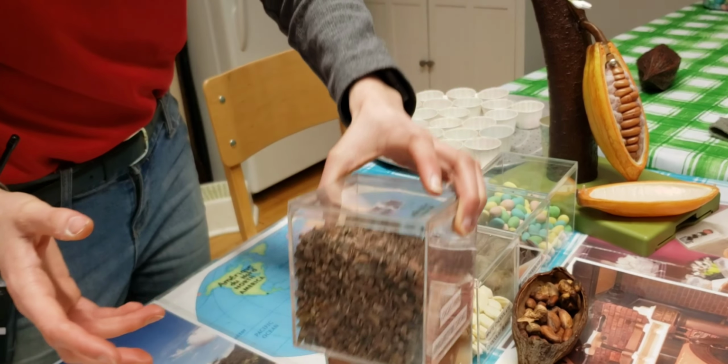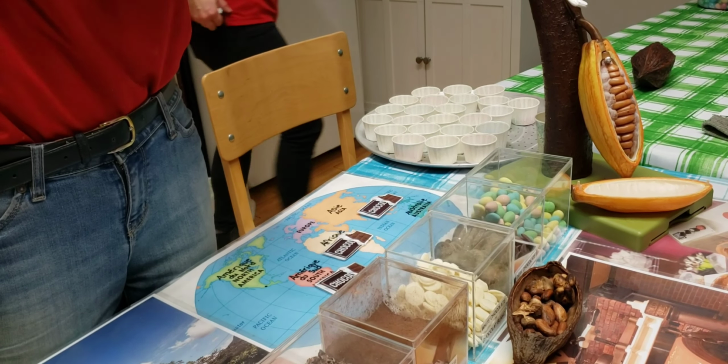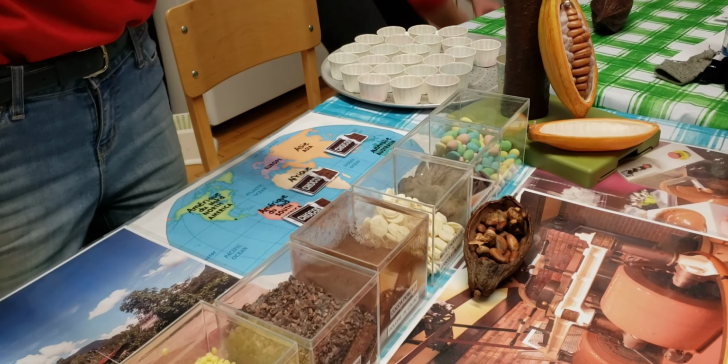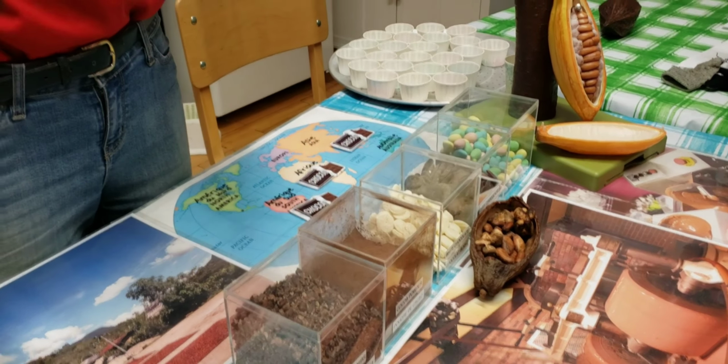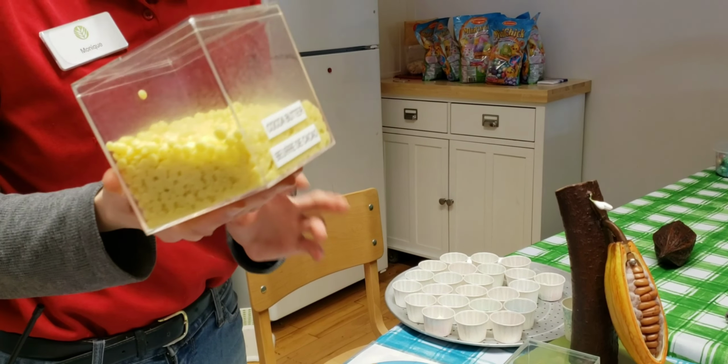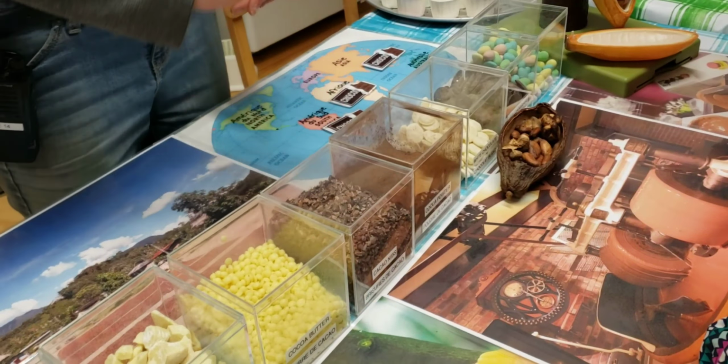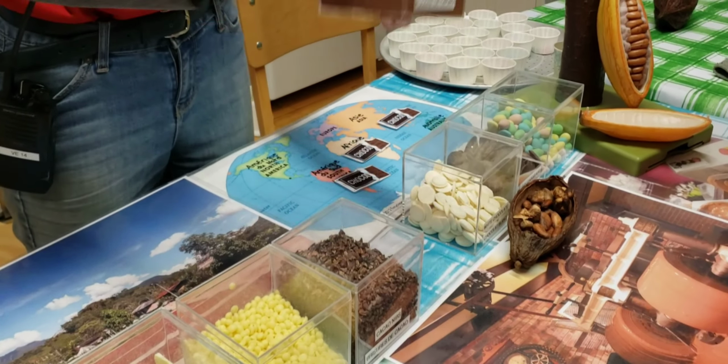And so what they do in the factories is they crush them, compress them, and that makes all of the fat that was stored up in the seed come out. And that makes cocoa butter, which is this. So this doesn't have a lot of flavor, but it's got a really nice smooth texture. And the leftover, once the fat is out, is cocoa powder.